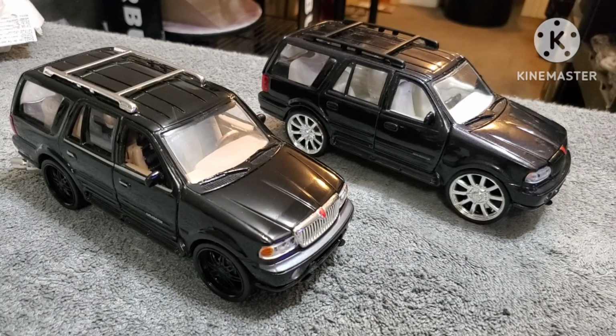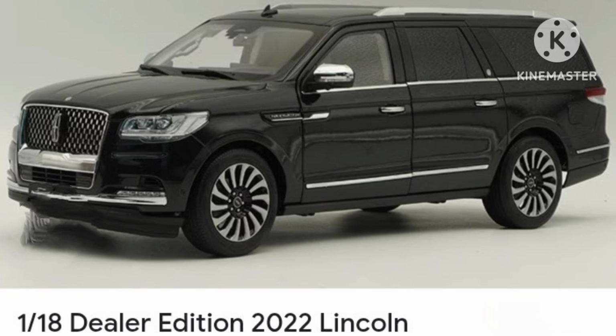Now, let's go to the next generation, which was the fourth generation. Now, the fourth generation was absolutely made, but it was only made in 118. We didn't get a 124 scale at all of this model. You could find plenty of 118 scales of the fourth generation. Fourth generation only exists in 118. They don't have it in 124.